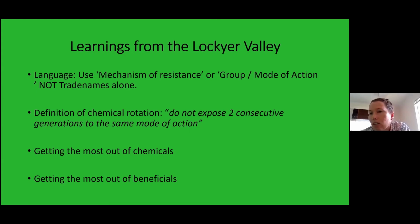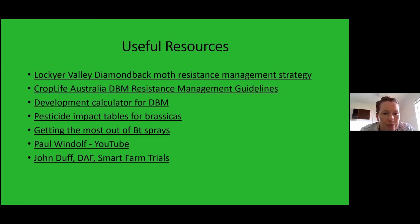And making sure you're getting the most out of the chemicals when you do use them, like if you're using a BT, that you're applying it in low UV conditions. All of those things are so important. And then the same for the beneficials. If you're doing an inundated release of Diadegma, don't then go and use something that's highly disruptive. So using those impact tables has been really important for growers in the Lockyer.